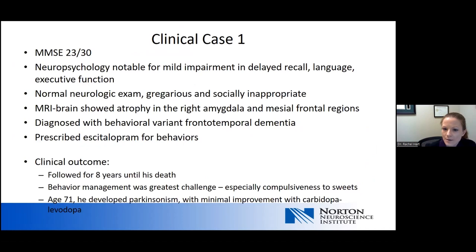So this gentleman initially had an MMSE of 23. His neuropsychology testing was notable for mild impairment in delayed recall, language skills, and executive dysfunction. Physically, he had a normal neurologic exam, but he was very gregarious, very joking, and said some socially inappropriate comments, was very hugging, or physically hugging, towards a lot of members in the office. His MRI brain showed some atrophy, especially in the right amygdala and the mesial frontal regions. At this point, he was diagnosed with behavioral variant frontotemporal dementia and ended up being prescribed escitalopram for his behaviors.